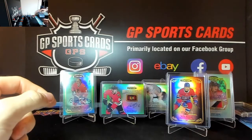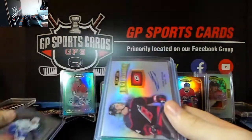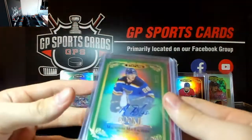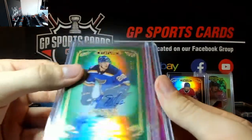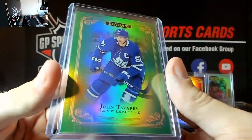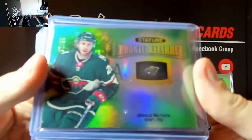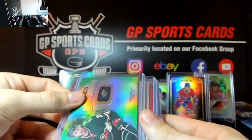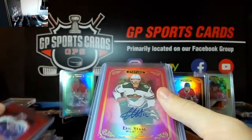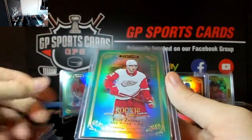Here is the hit recap. Hit recap, we've got Quinn Hughes, rookie out of 399. Julien Gauthier, rookie auto. We've got Mackenzie MacEachern, autograph. Ville Heinola, Winnipeg Jets. John Tavares, green. We've got Mayhew, rookie. Barrett Hayden, rookie. Patrick Wah out of 75. Eric Staal, autograph. Victor Olofsson, Filip Zadina.